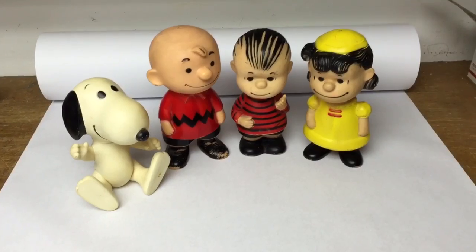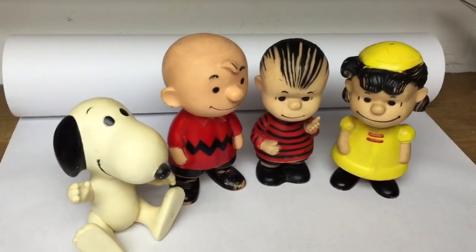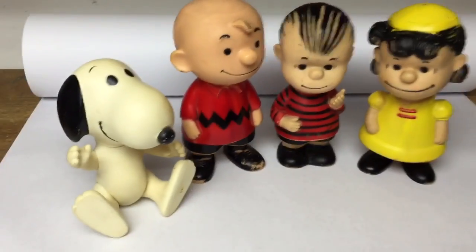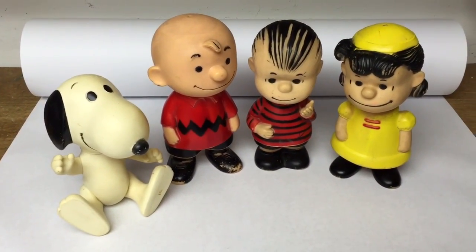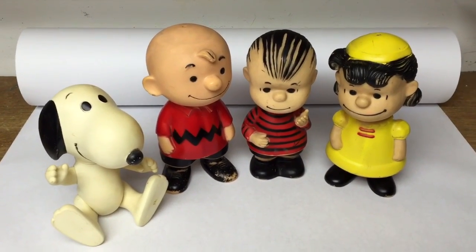These are Hungerford Peanuts characters. Got a nice rubbery vinyl type figures. Although the Snoopy is not a Hungerford, it's a different brand, but I included it in the lot. Bought these at an auction in a box full of Peanuts related dolls and toys.